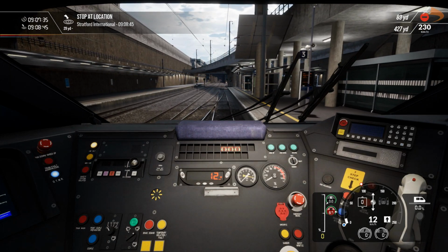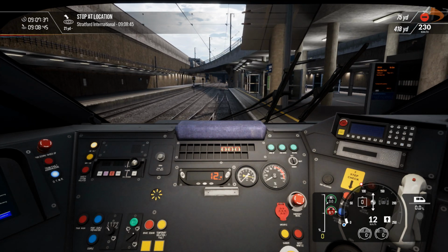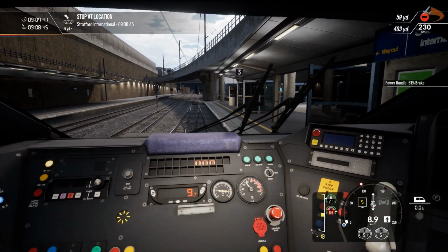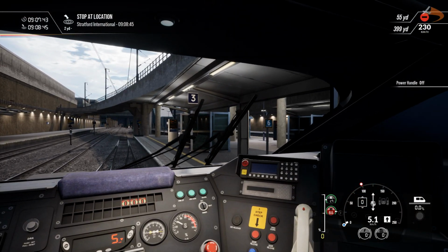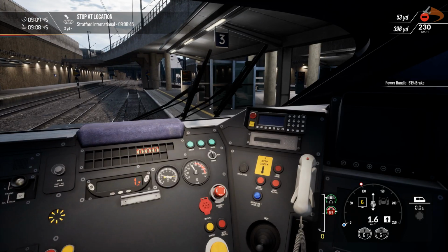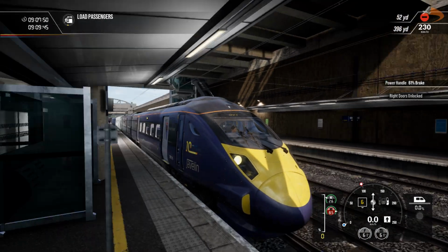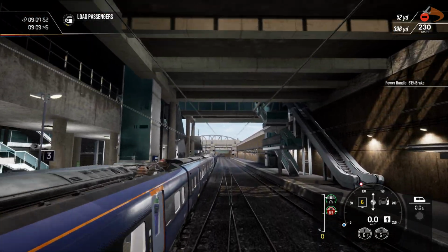Plenty of time, about a minute early, so we can just crawl up to the stop marker. There it is. 6 car trains. Stop out here. Let's have a look around, shall we?